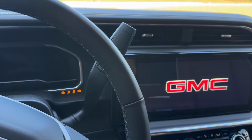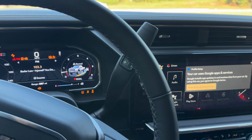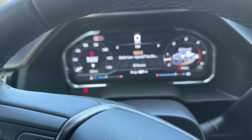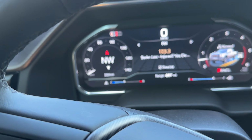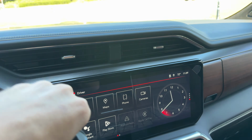Big dash, big screen. Truck has like 100 miles on it, I think. No, 204 miles. I guess it's not gonna focus in, but crazy how new this truck is and people are already modifying it.